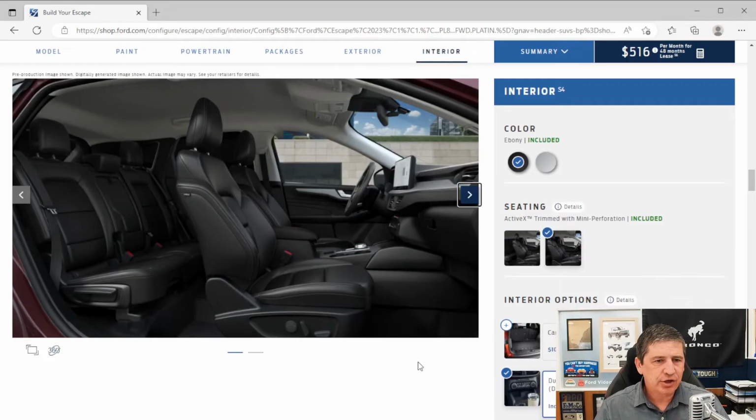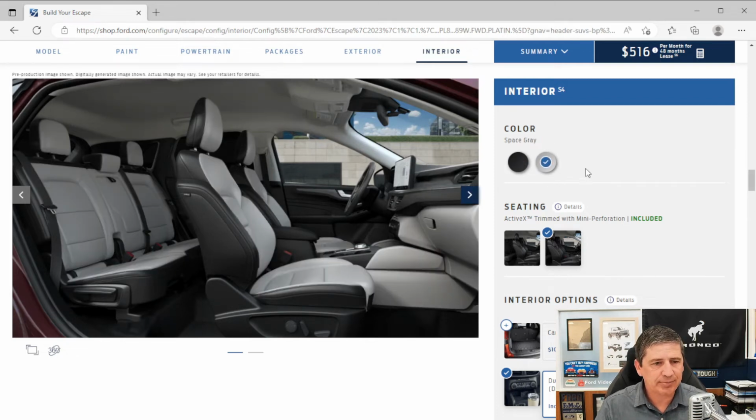Let's talk about these interior features here on the Platinum trim. Now you can see there are two different color interiors available for you. You do have the ebony interior like we're seeing here, so you're going to get that gray headliner up here, black most everywhere else in the vehicle. You also have this space gray, I believe they call it. Yeah, space gray. So you can kind of see how that changes it. You still have the gray headliner, you're going to get gray inserts in those seats, and gray inserts on the lower part of the dash as well. So it changes just a little bit in the look of it. You have those two options available for you.